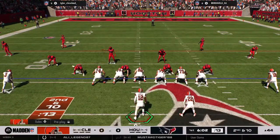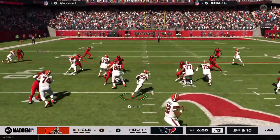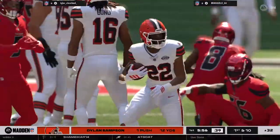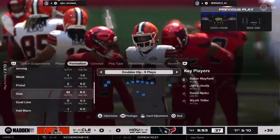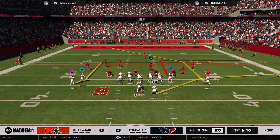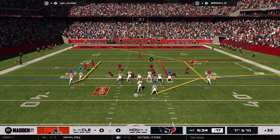2nd down coming up. The first carry for the speedy Dylan Sampson. They do get him down, but the damage is done. This gets down inside the 35-yard line. Pickup of 12 on that play. And that's going to be good for a Cleveland first down.